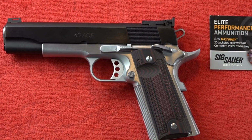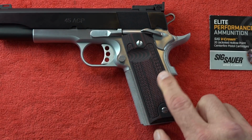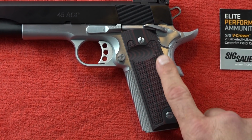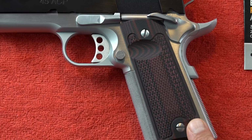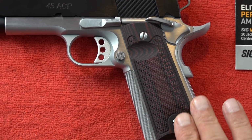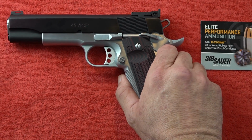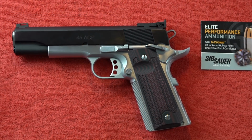The weight on this particular Les Baer comes in at 41 ounces. And if you're interested in the grips, these are a pair of LOK grips in the classic texture, which adds to a great feel for the handgun. Absolutely nothing to complain about with this 1911. It is fantastic. If you're in the market, and I've said it many times, if you're in the market for a custom 1911, I think you should give the Les Baers a look.